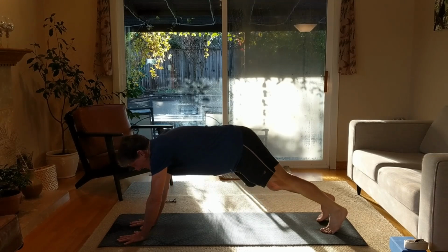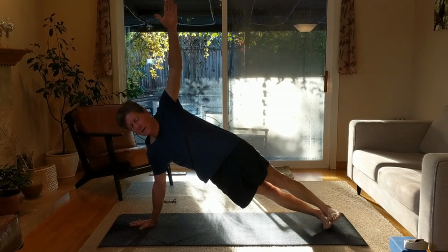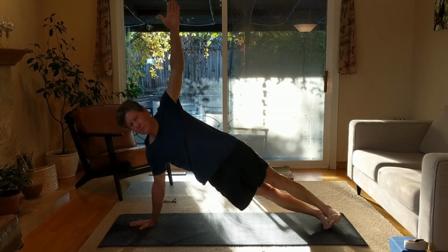Side plank, right hand to center. We stack the feet, left arm up. If you want, you can have the bottom knee down or the top foot down in front of you.